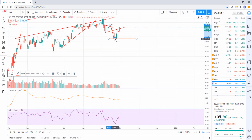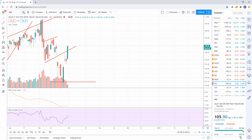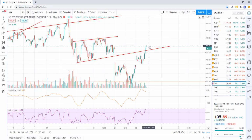And the major target was 101, and it hit the major target pretty much perfectly, and then we're getting a bounce reaction. So everything here makes sense. It's logical. And the technicals are pretty much playing out nicely. Now it's starting to make an uptrend. It's bouncing.